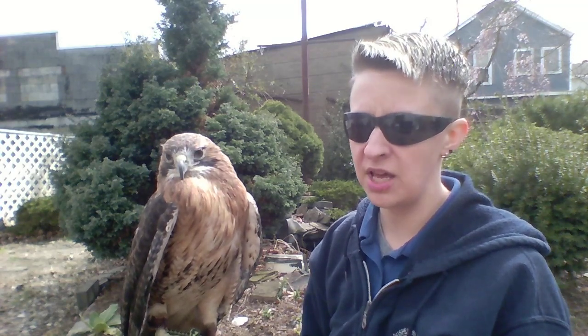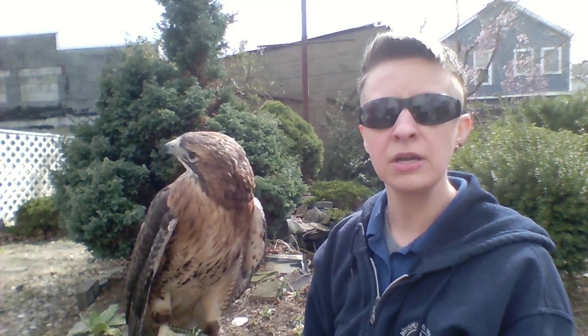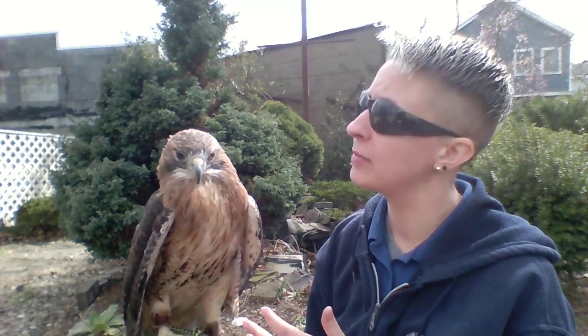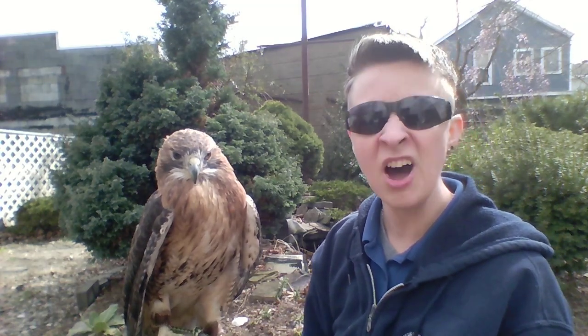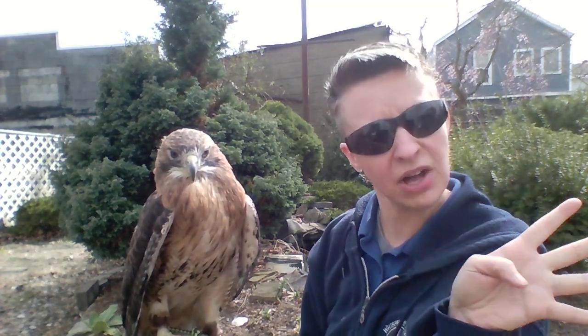Not as much as the peregrine falcon. Now falcons are known for their diving. Peregrine falcons can do what, 240 on a dive? And the reason for that is the shape of the wings. Now I'm not going to do it because Zen is distracted by the little birds flying around, but hawks have more noticeable feathers, like a hand sticking out on their wings.